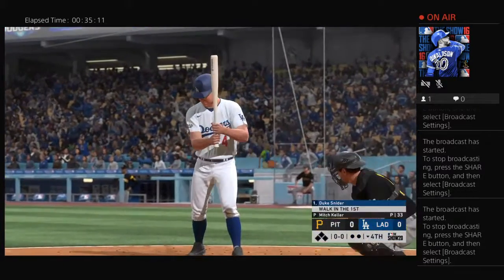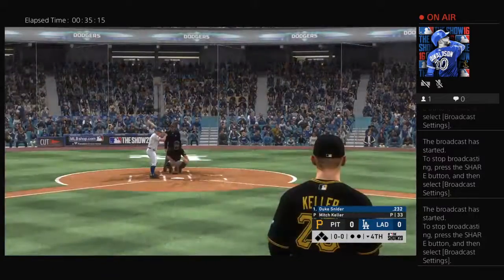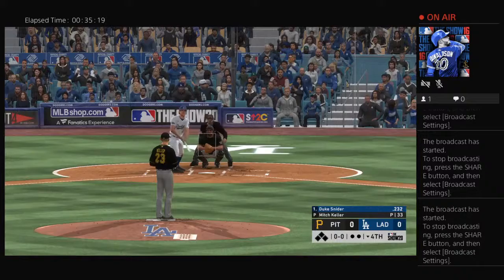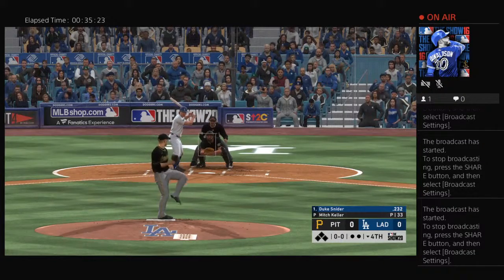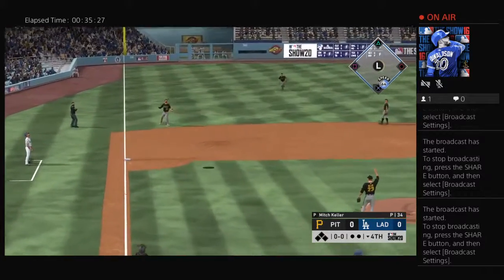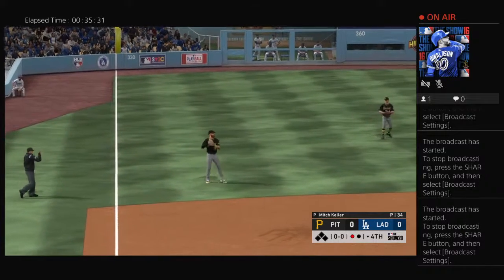Ready to go in the bottom of the 4th. And up next, the great Duke of Flatbush, Duke Snider. Center fielder, Duke Snider. Here's the first pitch to him. Popped up. Moran shading to his right. And that's the first out of the inning.